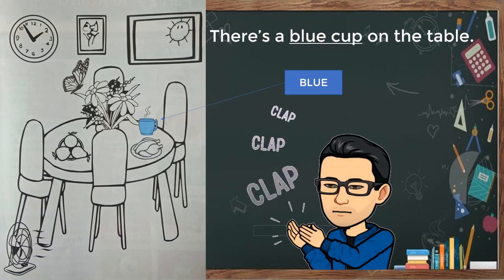Can you see the blue cup on the table? This is an example. Now you listen and color and draw.